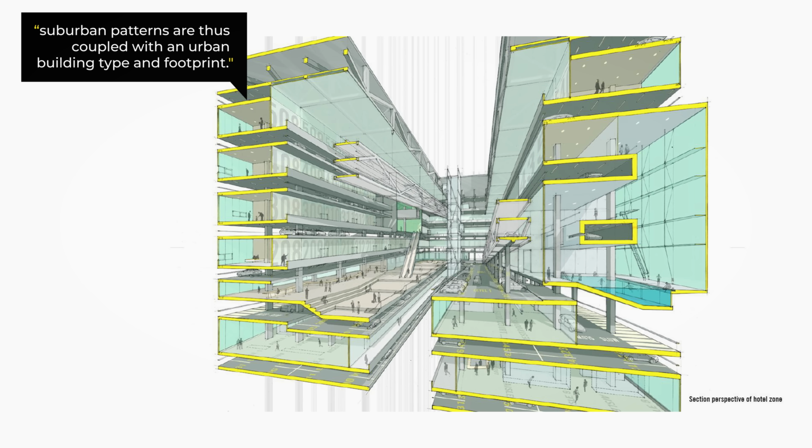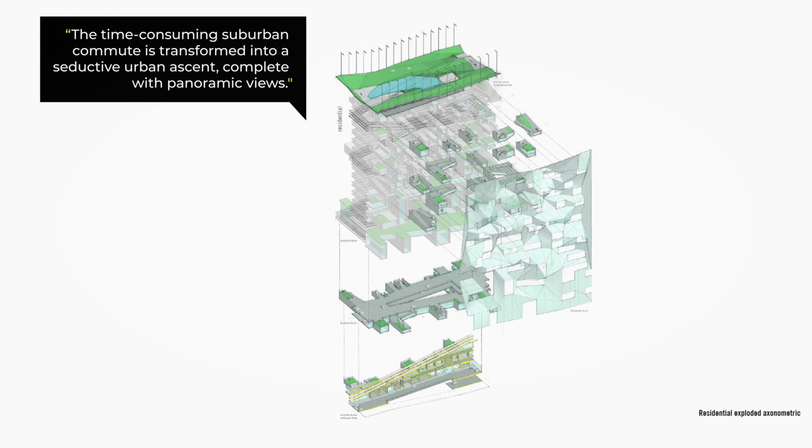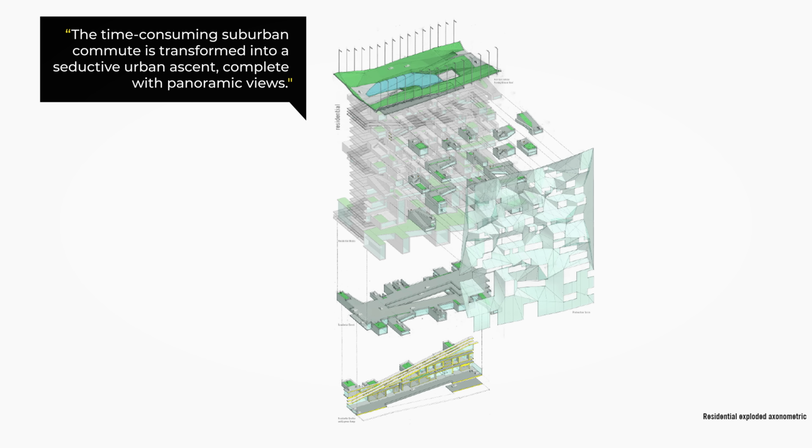They argue that the suburban patterns are thus coupled with an urban building type and footprint. The time-consuming suburban commute is transformed into a seductive urban ascent, complete with panoramic views.